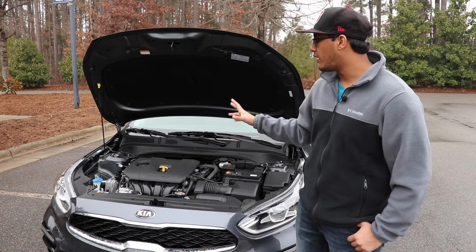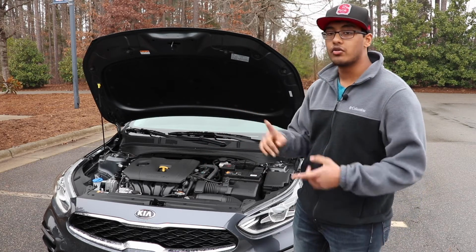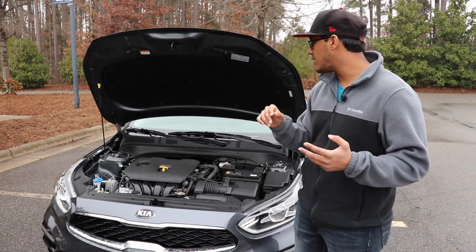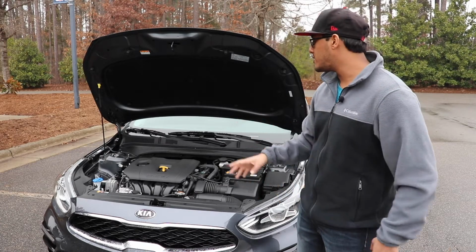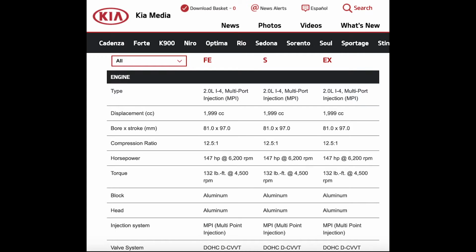Now, the reason why I love this motor so much is because there are no turbos, there is no weird hybrid system thing, there is no direct injection. Basically, there are no problems. This is a more basic port injected 4-cylinder.